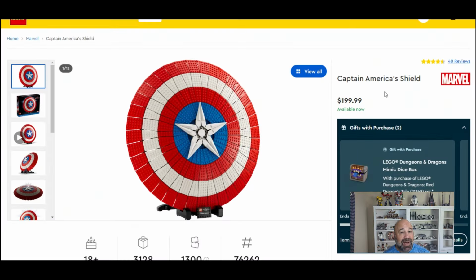I know I'm going to get some comments for this one, but Captain America's Shield is my honorable mention. I really debated adding this to the list. I don't see it being a fun, exciting set. Now, if you're a collector and you have Mjolnir, you have the gauntlets up on a shelf, like I have Voltron and other sets, yeah, cool. Go pay $200 for this. By all means, have at it.